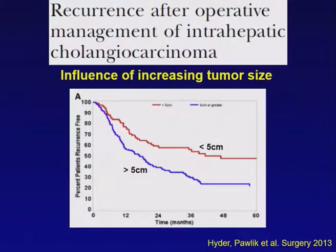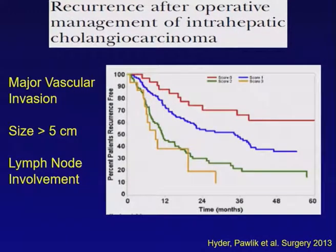Now, again, size is important for recurrence as well. You can see that patients who have tumors greater than 5 centimeters, shown in blue, have earlier recurrence than those less than 5 centimeters. Keep in mind, at this time, size is still not part of the staging system. Now, people have put together scoring systems. We often take these prognostic factors and try to put them together to create a scoring system. If we look at three such factors, major vascular invasion, size greater than 5 centimeters, and lymph node involvement, and you give a score of 0, 1, 2, or 3 based on the number of those factors you have, you can see that the green and orange lines, scoring a 2 or 3, have decreased survival and earlier recurrence.